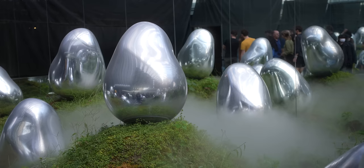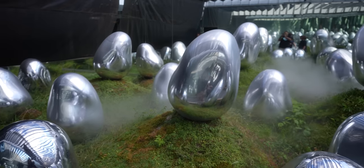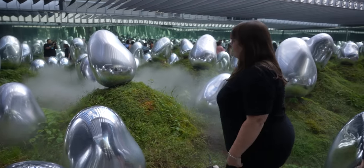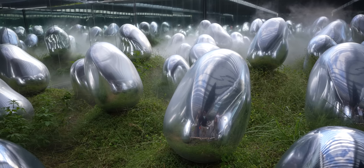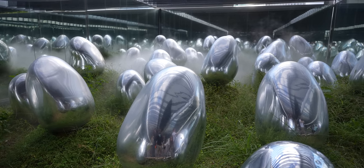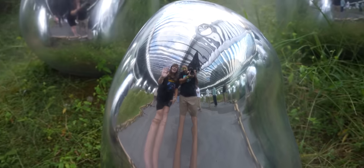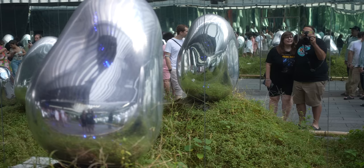I feel like I'm on an alien planet right now, and all these eggs are about to burst open. This was a really cool experience. Yeah. Really cool. Definitely worth the money. I feel like the coolest part, well, that's hard to choose, but maybe the light room, the fish room, and then the flower room, and then this room. There isn't a part that isn't cool.